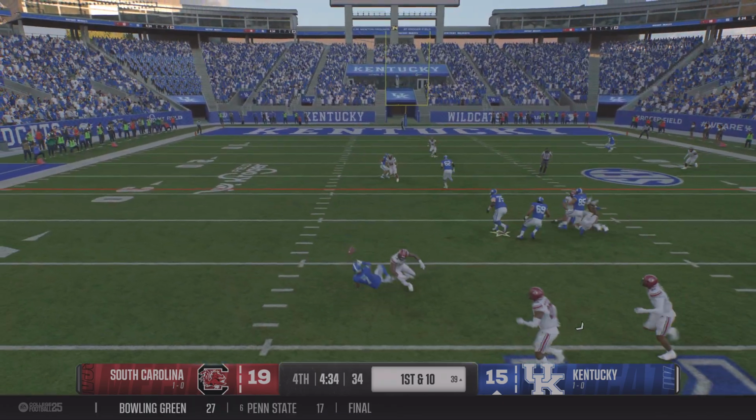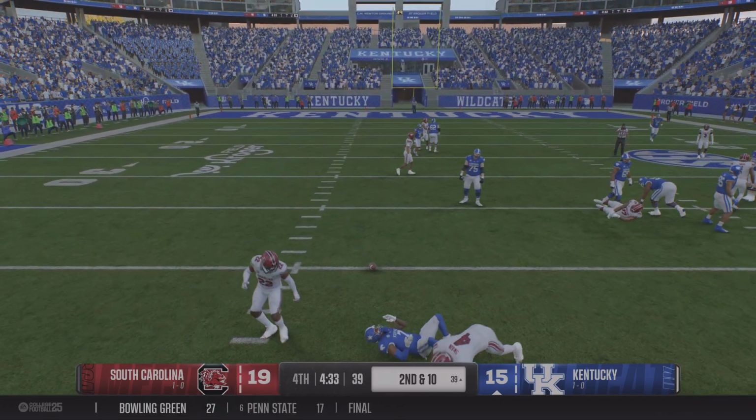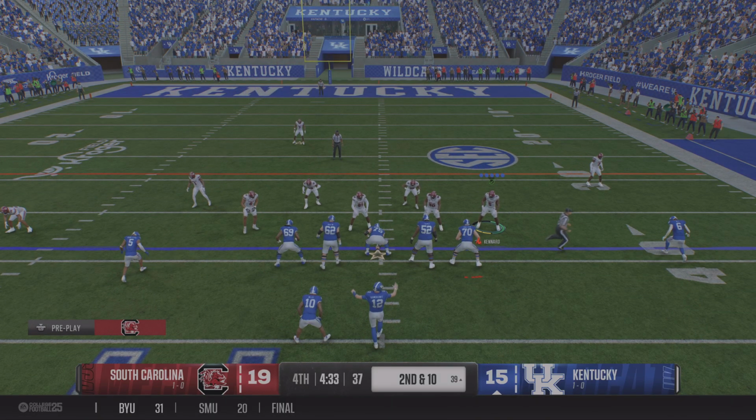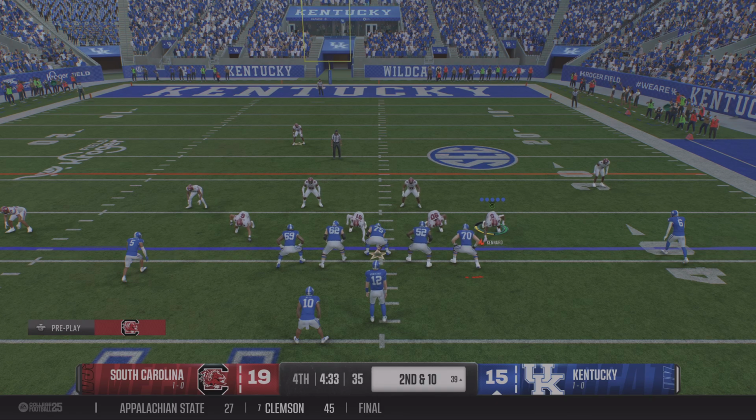Yeah, I think a lot of coaches tend to overthink it, and I just think you keep it on the ground, keep it simple, something you've been running since day one, and you know in short yardage situations, you do really well.